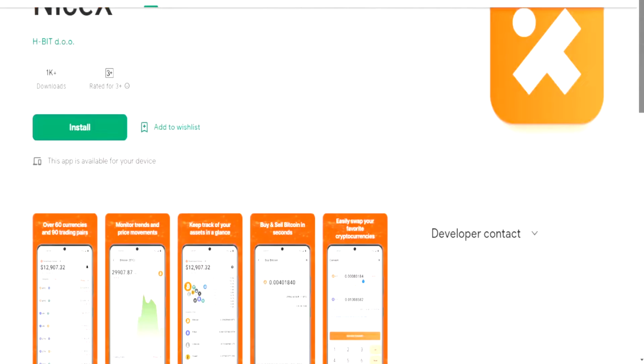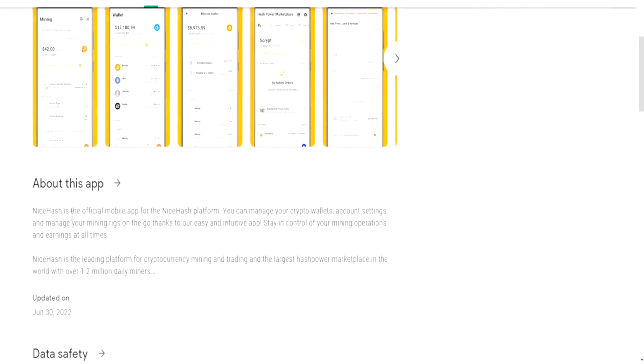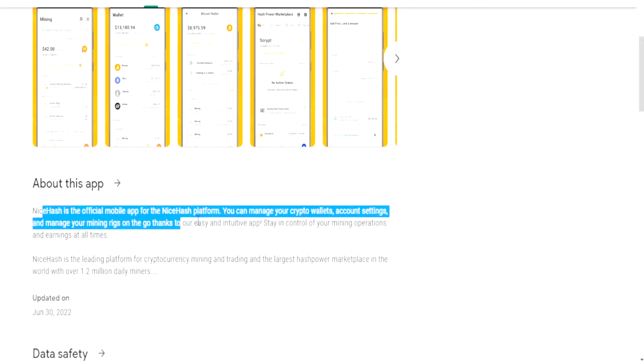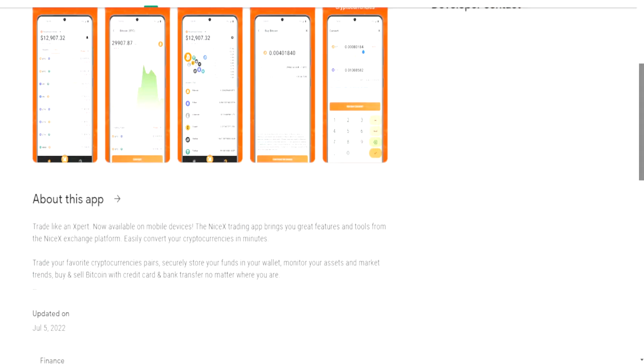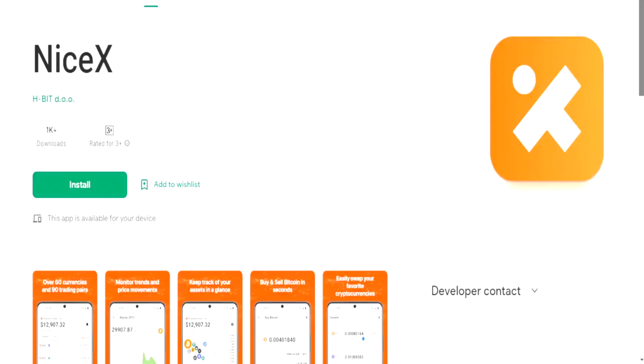So, you may know the previous version, NiceX, was also available on the Play Store, and here we can see that you can also manage your rigs and all the earning settings by operating this application. But now they have released the new version of the application, and you can now trade from here. So this is the new thing that NiceX has released in this application.